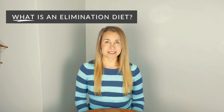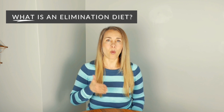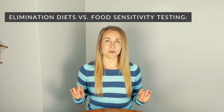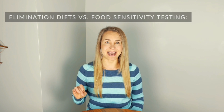An elimination diet is removing trigger foods for a period of time and then reintroducing them one at a time to test for yourself what foods you're reacting to. Rather than spend a lot of money on food sensitivity testing that is not 100% accurate and is a snapshot in time, an elimination diet helps you on a few different levels.